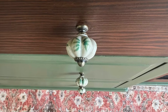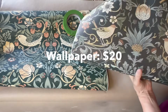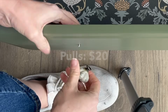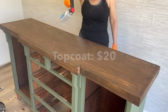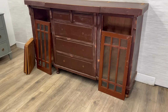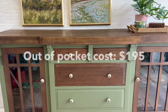So how much did my ancestral friend cost me? Well, I spent about $15 on stain, $15 on paint, $20 on wallpaper. That pen sander was $60. I used about $15 worth of stripper. The pulls were $20, about $20 worth of top coat, and then I'll say another $30 for wipes, cleaner, sanding pads, spray paint, salve, rags, tape, etc., bringing my total out-of-pocket cost to $195. So what should I list her for?